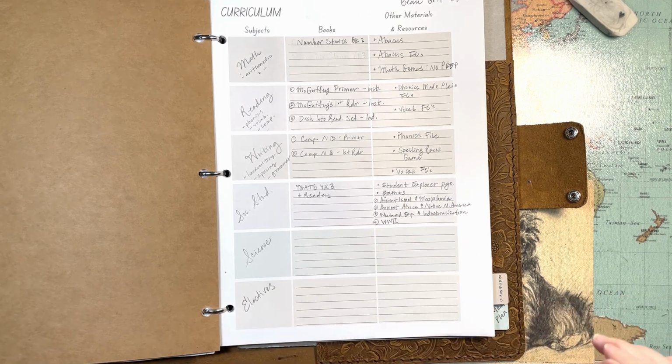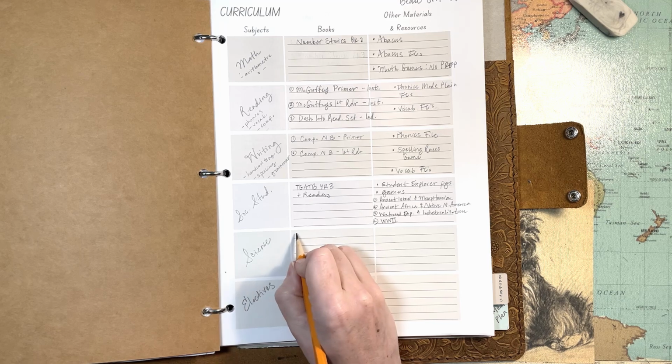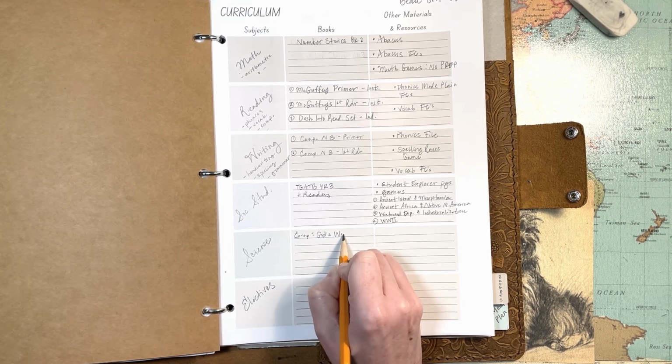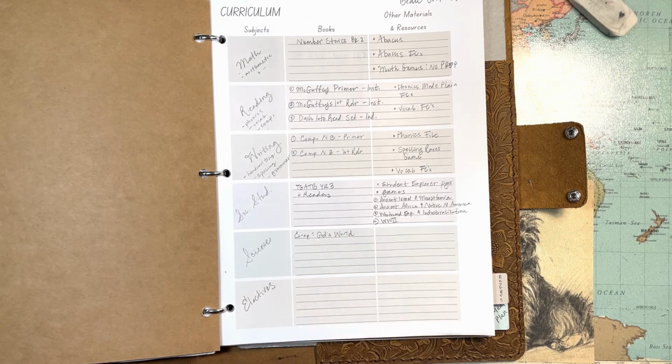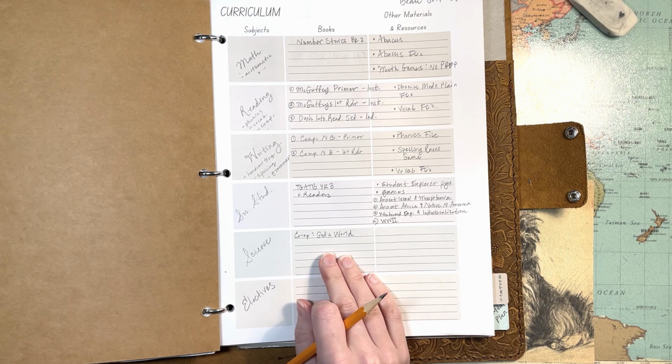Okay, let's talk about science. So for science this year, I think I actually signed him up in his co-op for, I think it's called God's World. I am pretty sure this is an Abeka course, but I haven't seen the class description for it yet, or anything. It was just a title. I wish that they had more. They just had titles to sign your kids up for stuff, and they should have the class description, but they didn't.